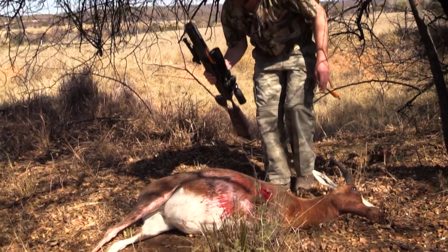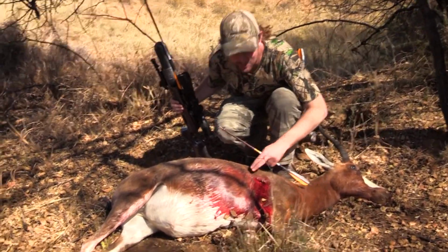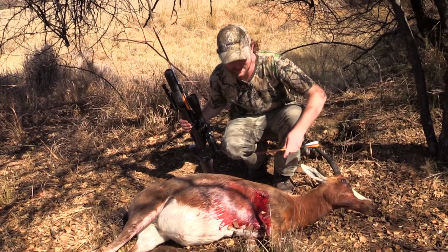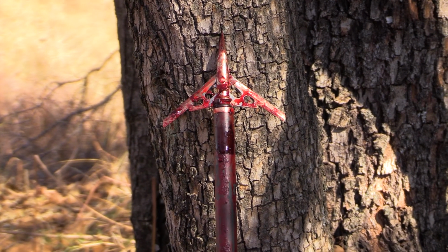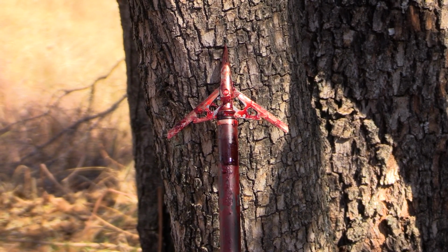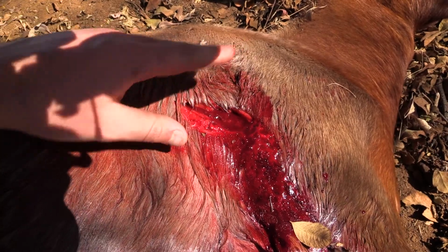Nice. I'm very happy with that. And that is a massive hole. That is a huge hole. I don't know if you can see here, but that's more than 2 inches of cutting with these Rage hypodermic broadheads. And this thing has plenty of power. You can just see that it's a massive hole right through him.